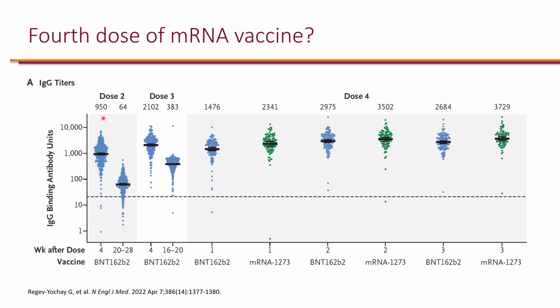And first we can see individuals who received 2 doses of BNT162b2. Initially, 4 weeks after the second dose, the antibody levels are pretty high and then they start to wear off. And then we can see that once individuals get the third dose, the levels go very high, even higher than the second dose. And then again, it's a function of time. So as time goes on, these levels start to wear off.